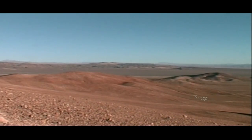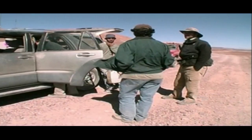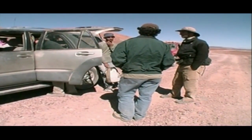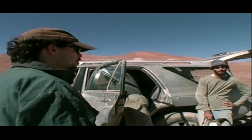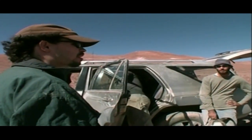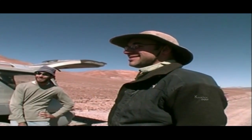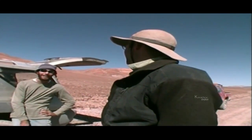To refine its rover design, the American Space Agency NASA took a prototype to the Atacama Desert in Chile. It is the driest place on Earth. Rainfall is measured in millimeters per decade. Though it's much warmer than Mars, it's the best place on our planet to test a Mars rover.